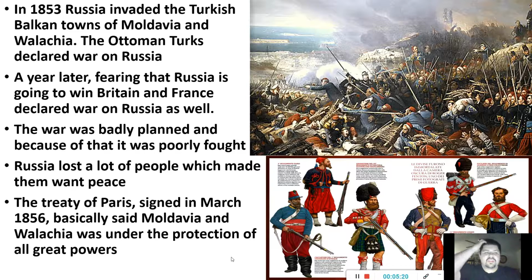So in 1853, the Russians invade the Turkish towns of Moldavia and Wallachia. Now, the Ottoman Turks, when this happened, declared war against the Russians. The Russians did have a pretty good army, right? They had the numbers, but their leaders weren't that great. They kind of stumbled through the fighting, but they had so many people that they could destroy the Ottoman Empire, because the Ottoman Empire didn't have that strong of an army. They had a good defense and held up for a while, but after a year, it looked like the Turkish people were going to lose. The Ottoman Empire was going to fall.